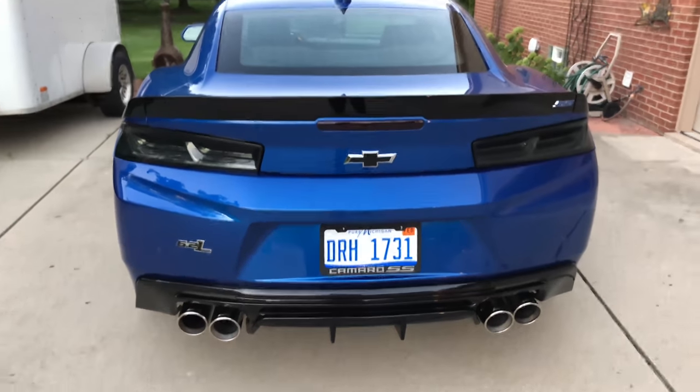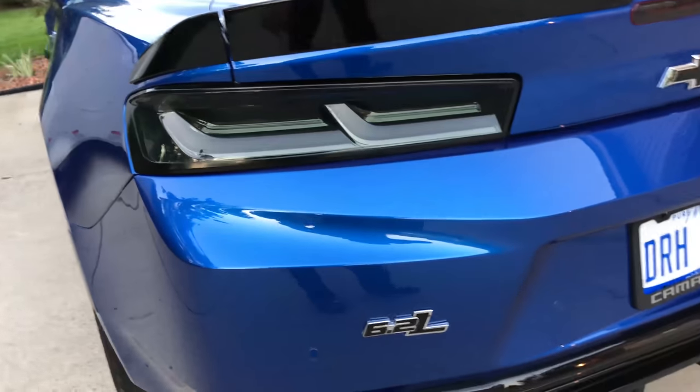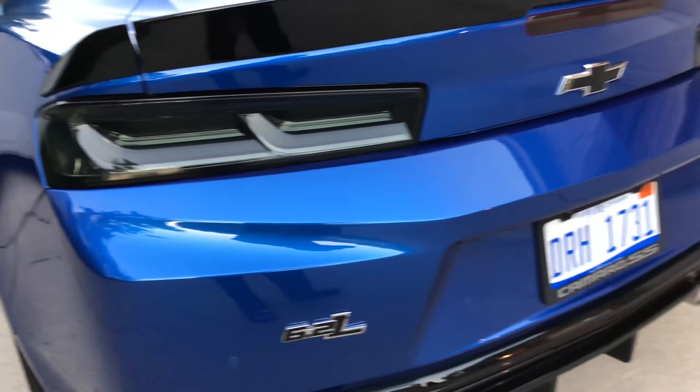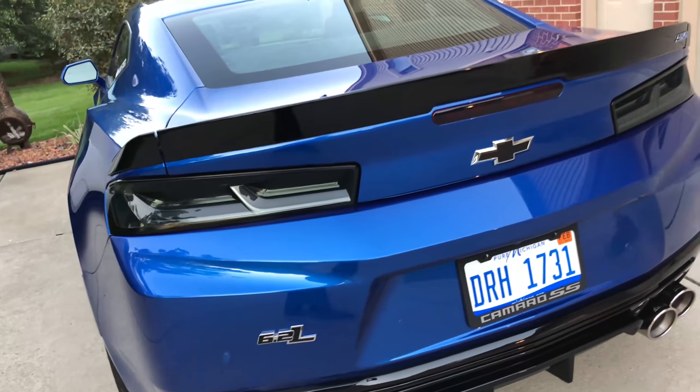Today I got another video for you guys about these new taillights for the 2016 to 2018 Chevy Camaro, which are these smoke design taillights with this sequential turn signal style. They're pretty much all new design with the LED style. They just look badass and just make the car pop out a lot more.